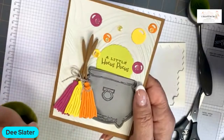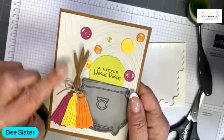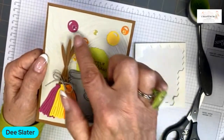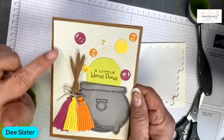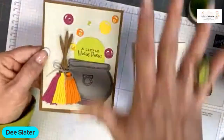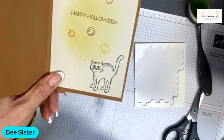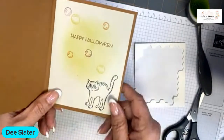Again, I was staying all with the Brights family collection. The brooms are part of that die set. So cute. So here it says a little Hocus Pocus. This time I used the die cut bubbles to bring the color back out. I've got the swirl embossing folder because you're hocus pocusing and doing this when you're making your spells. And then on the inside, of course, that little boy gets turned into a cat, so that nods back to the cat. All of that's on the images there.